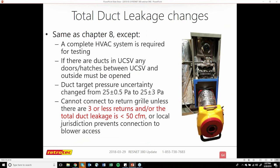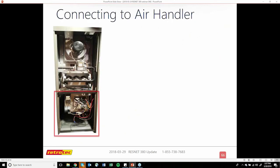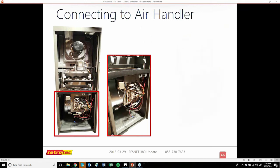For some of you, if you have a lot of builders that build houses like this, there is a provision in the standards that mentions safety. If it's going to be a safety issue getting to the air handler to hook up your test, then you can go back and hook up to a return. That means if you have a scuttle hole and you have to get up on a ladder and haul stuff up there, if you think it's going to be a safety issue, there's that. Otherwise, that's what they're saying: hook up to an air handler if you have more than 3 returns. Do I want to clarify that?